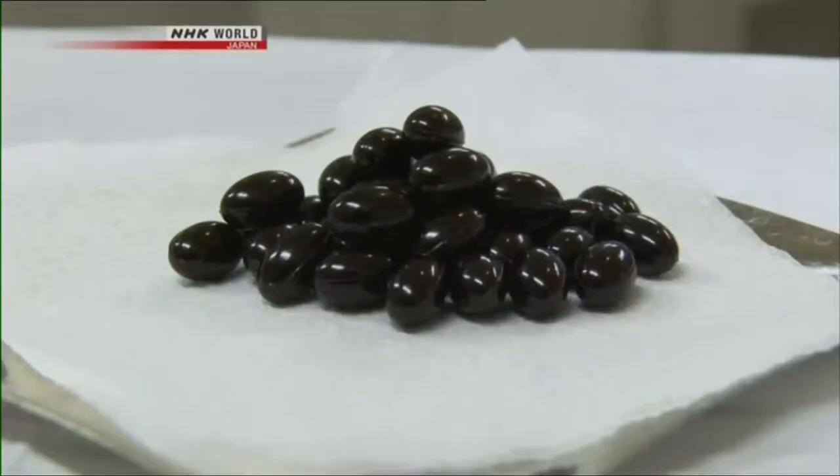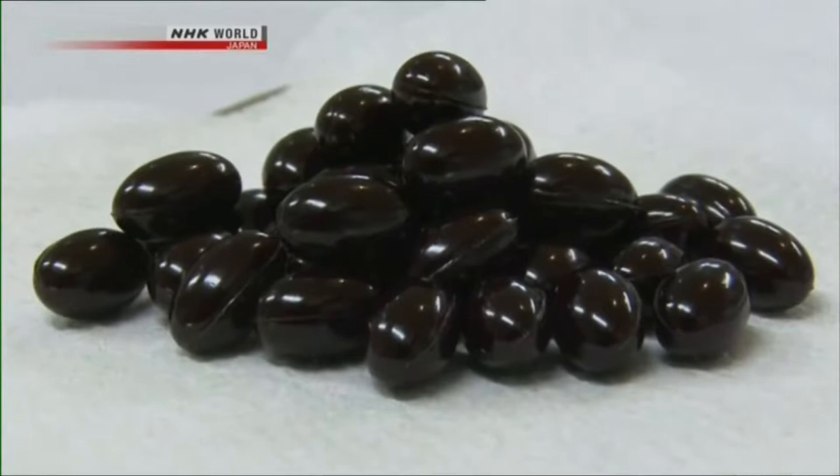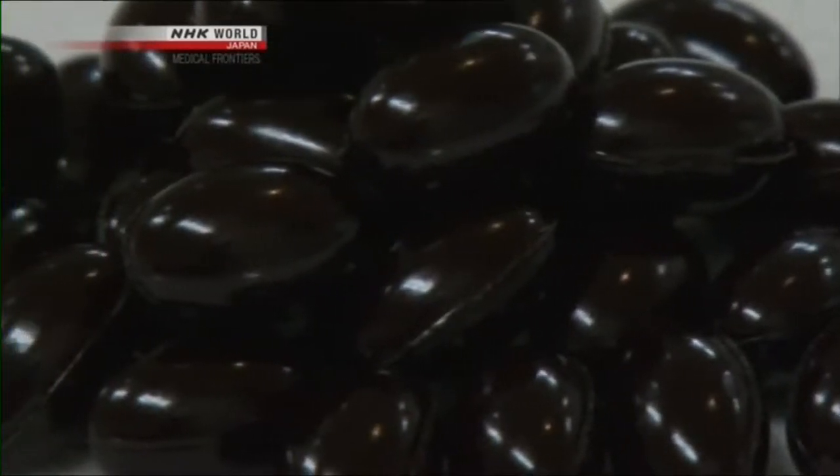So how much, doctor, do you recommend that somebody takes a day? In terms of milligrams of astaxanthin, how much should you be taking a day? The usual dose in our clinical trials is about 12 milligrams per day. But some say 6 milligrams is enough. So somewhere in that range is considered an appropriate amount for preventing various illnesses.